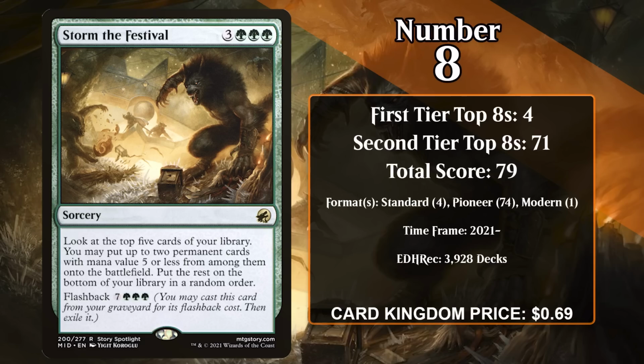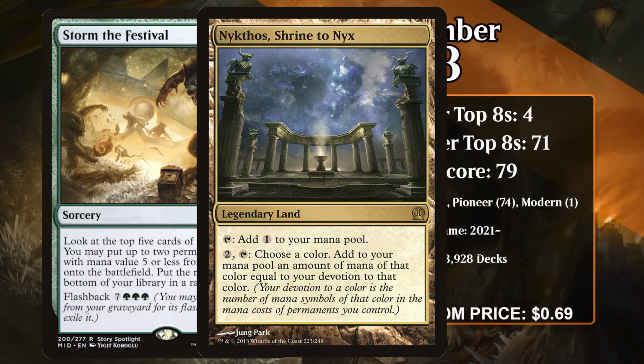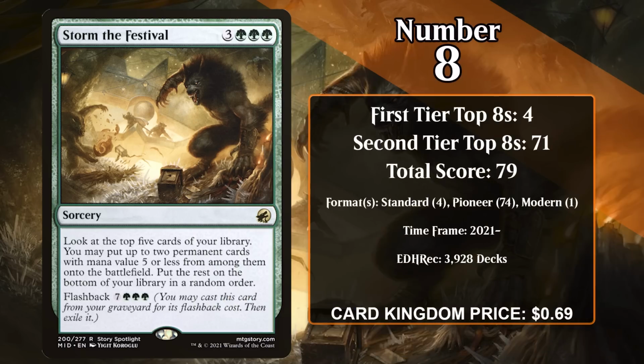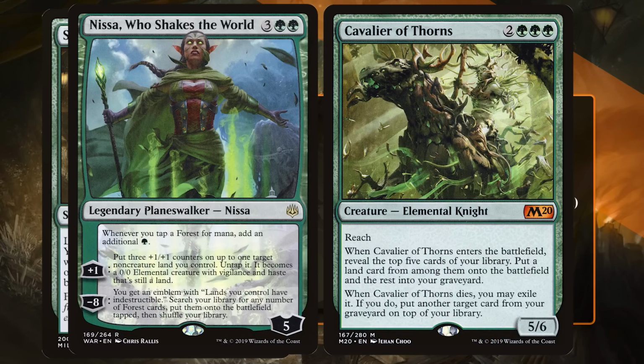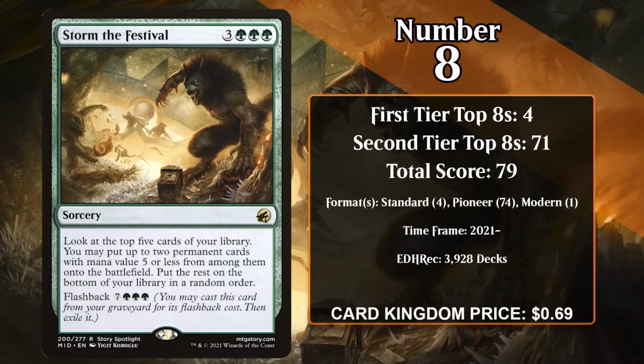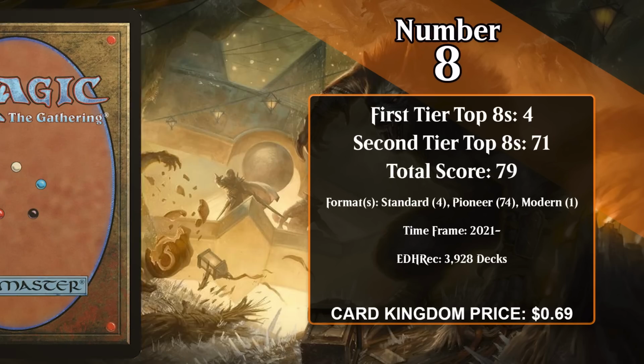Those decks are good at generating the mana to cast this normally or from the graveyard thanks to Mana Elves and Nykthos. And they run super powerful permanents with ideal mana values, like Cavalier of Thorns and Nissa Who Shakes the World. Getting those two into play for 6 mana is pretty absurd. Devotion to Green decks have been at the top of the format for a while now, and even various bans haven't been able to keep them down entirely, and that means Storm the Festival is going to keep seeing play in Pioneer.